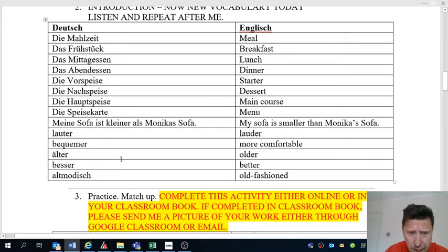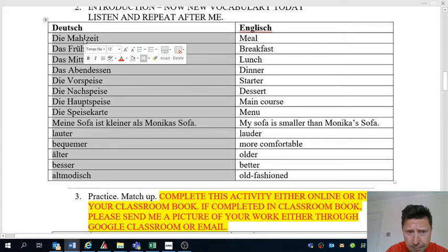So take your time and repeat all those words once again. Familiarize yourself with the meaning of the words as many times as it takes before you move on to the next part of it. Do me a favor and spend as much time as possible on this.